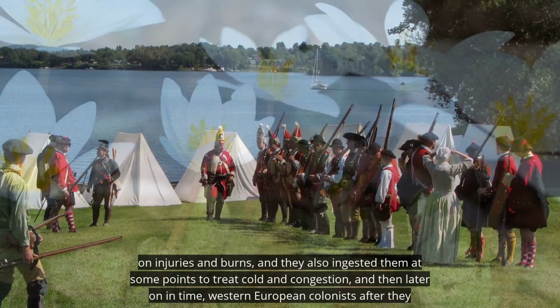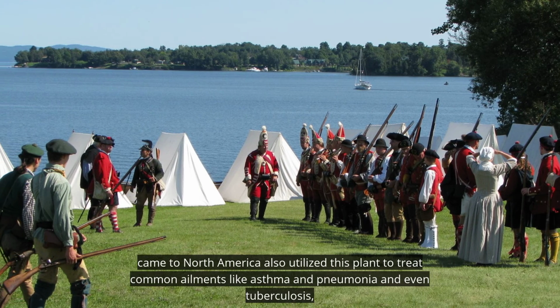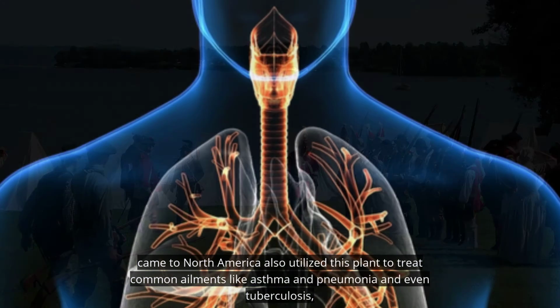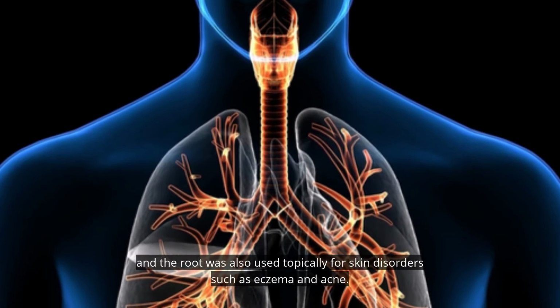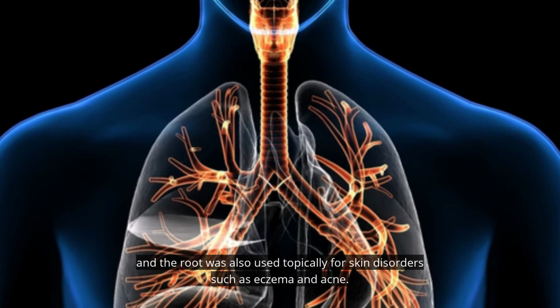And then later on in time, Western European colonists, after they came to North America, also utilized this plant to treat common ailments like asthma and pneumonia and even tuberculosis. And the root was also used topically for skin disorders such as eczema and acne.